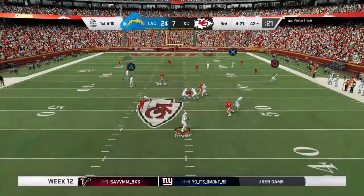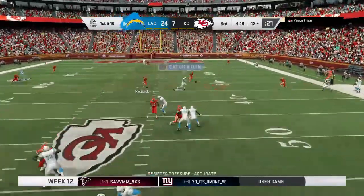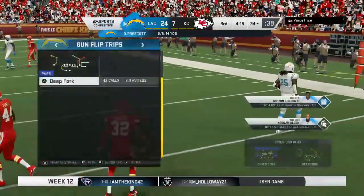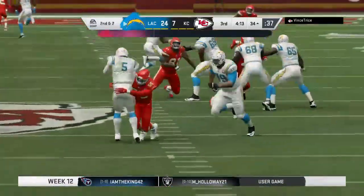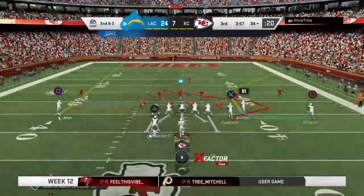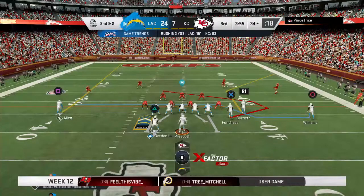Prescott looks to throw on first. Gets it to Gordon. Now the result here, a pickup of 8. Leaves him with 2 to go on 2nd down. It's an 8-yard pickup, and that'll make it a 2nd down.